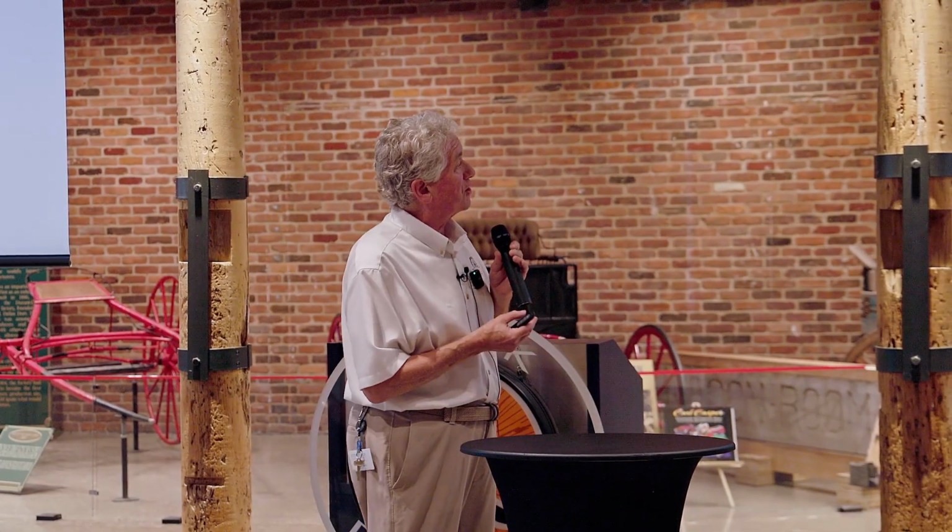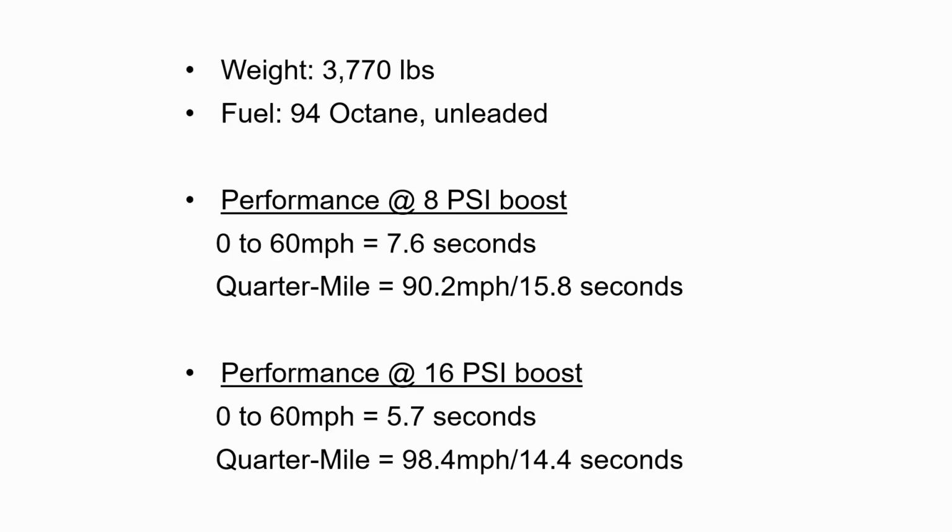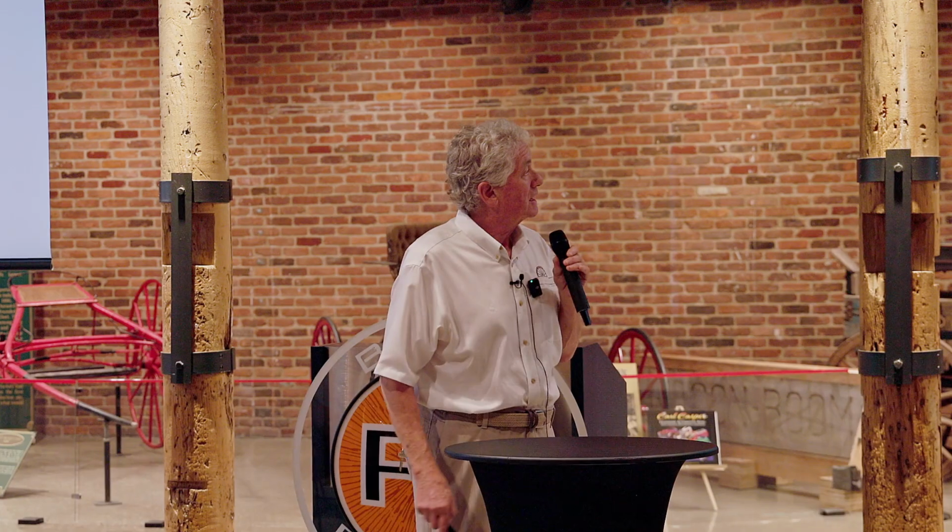So then we get to the performance of the thing. And this was our final numbers. The car was kind of heavy, it still is, at 3,800 pounds. But at 8 pounds of boost, we were cranking out 7.6 0-60s, which is pretty quick. At 16 pounds of boost, which is probably the highest you want to go and still maintain reliability and durability, and that's impressive, 5.7 at 0 to 60, that competes with today's high-performance rear drive cars. And we would get just under 100.